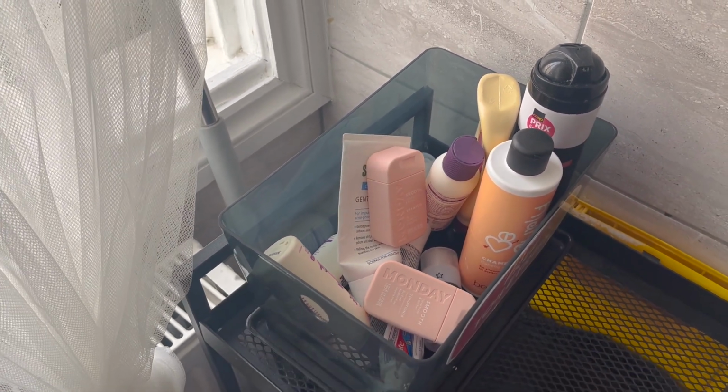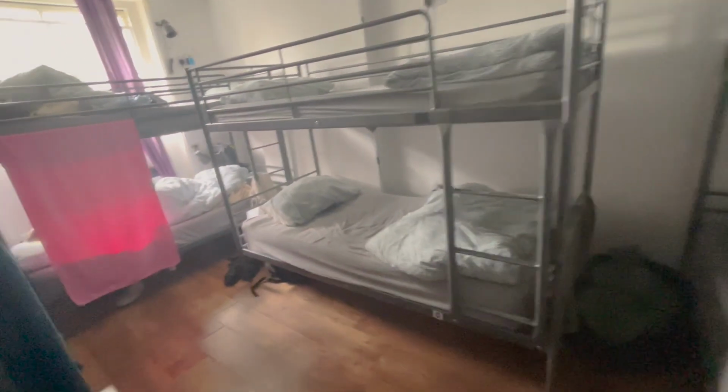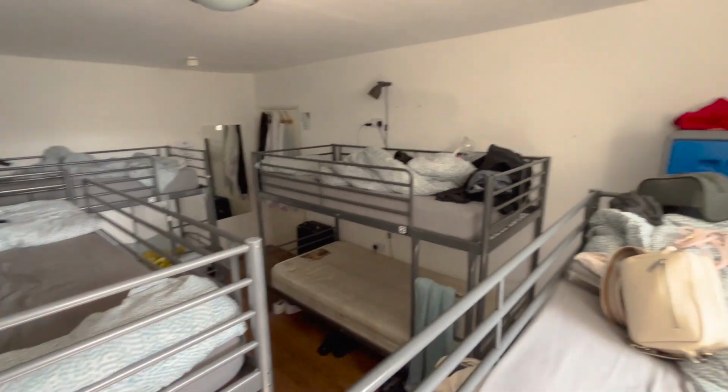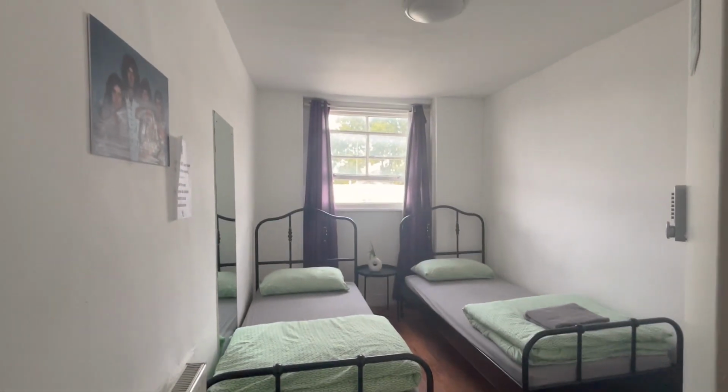And then here's my room with the 8 different bunk beds, and people kind of customize them however they feel. I'll get into this a little more later in the video. You don't have to do a bunk bed. There are other types of rooms like singles, doubles, more private ones, depending on what you're willing to pay for.